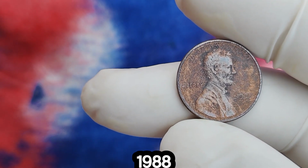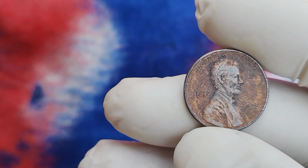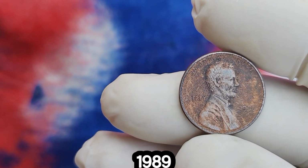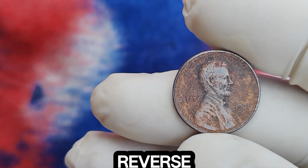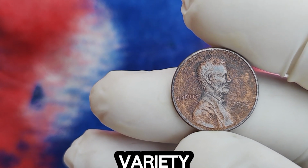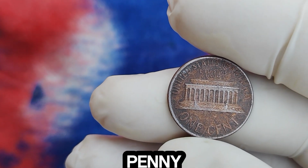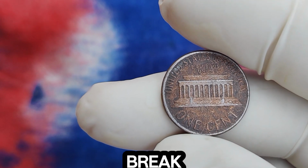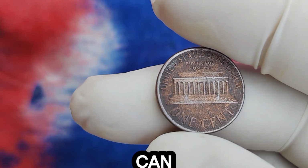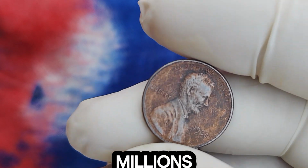In 1988, a rare error occurred at the Philadelphia and Denver mints. Some pennies were struck using a 1989 reverse die instead of the proper 1988 reverse. This rare transition variety is what collectors call the 1988 Ultra Lincoln penny. But how can you tell if you have one of these rare coins? Let's break it down. Here's how you can check if your 1988 penny is worth thousands, or even millions.